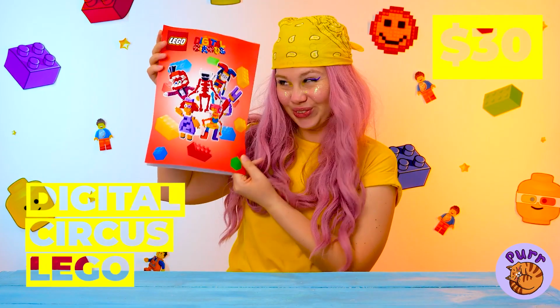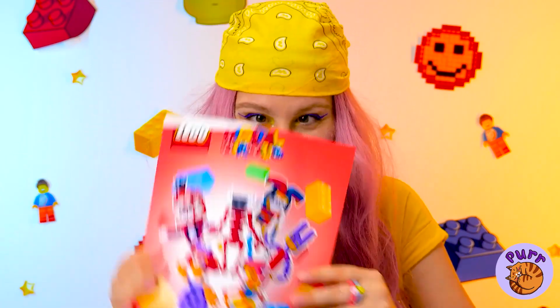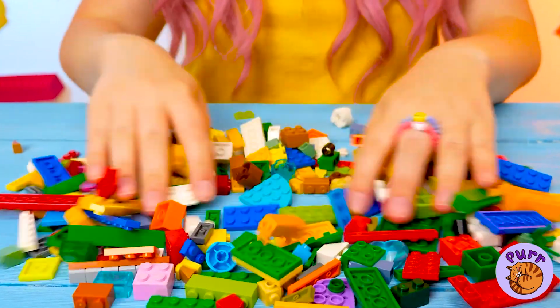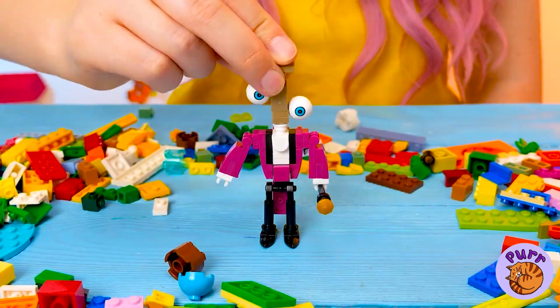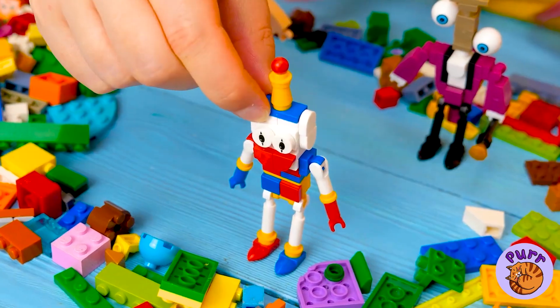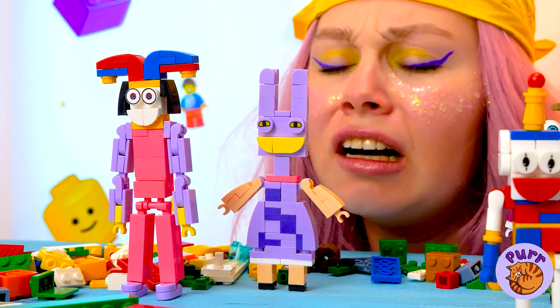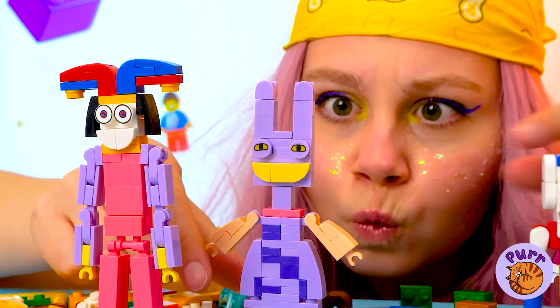Next up, the circus is in town. Lego style. You have to set up the tent, and pretty much everything else. Nothing wrong with a little artistic license. Wow. Still, we should probably match the heads to the bodies.